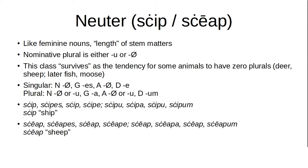And later on, we even extended this to words like fish and moose, which fish was originally masculine and was declined like wer, and moose is a loanword from a Native American language. So singular is nothing, genitive es, accusative nothing, dative e. Plural is nominative nothing or u, genitive is a, accusative is nothing or u, and dative is um.